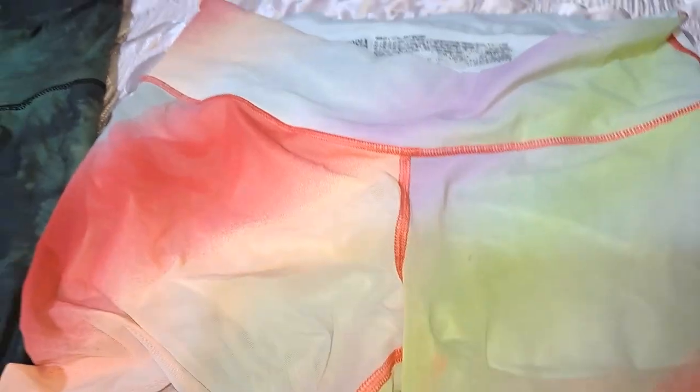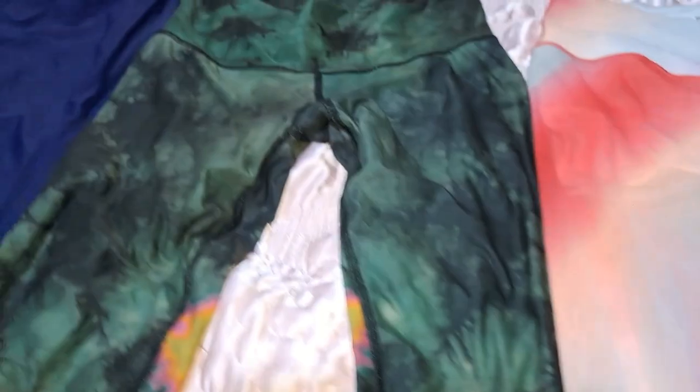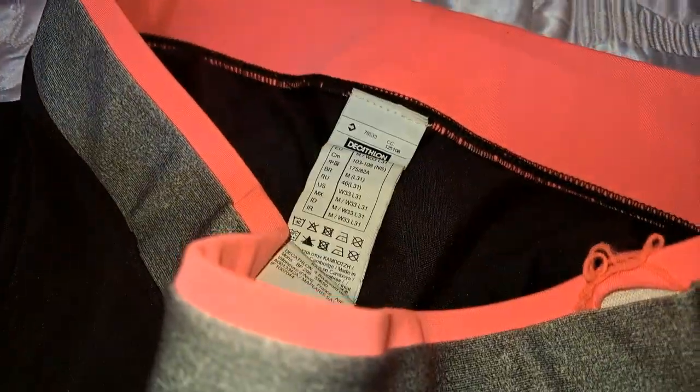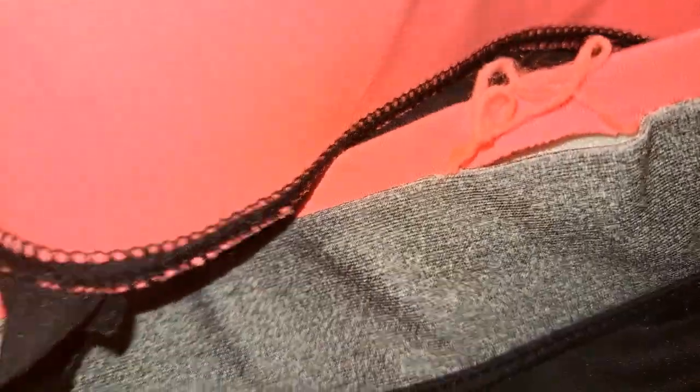Victoria Sport has the short, white short, and the meshy part. I also have this. This is a high waist, very soft. I have this blue one, tight from Decathlon, and I should remember to tour this thing because it's not comfortable to deal with. I'll set it aside with the clothes if you need it, so I'll tour.